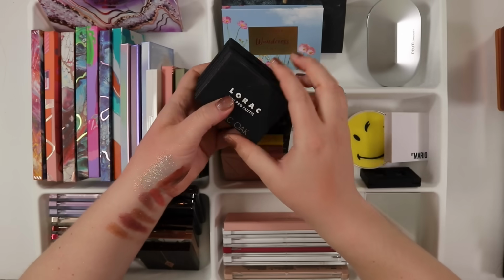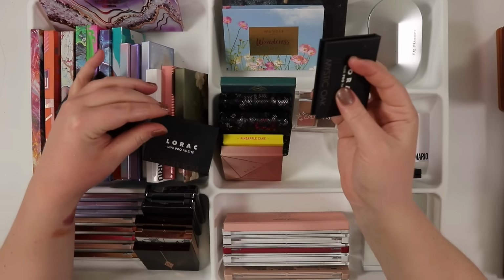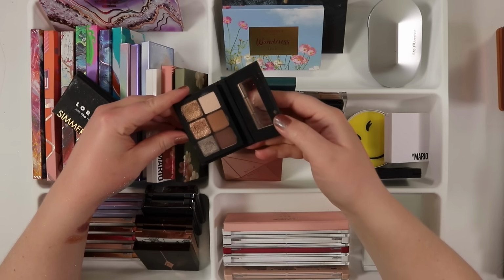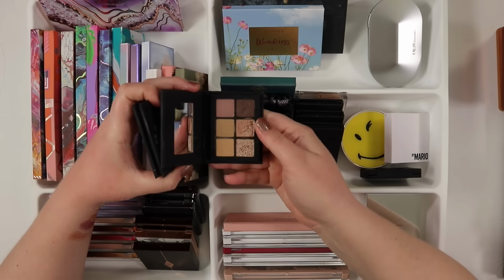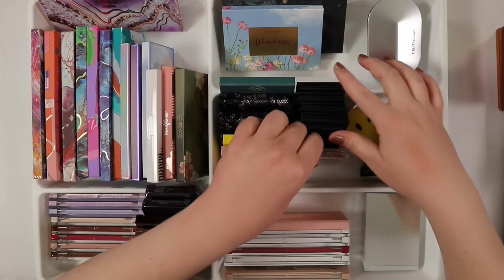Like these 6 pans from Lorac. Now these get me excited. I just used Mystic Oak the other day. So good. Winter Rose is beautiful. Frosted Sequoia, so good. Cool and warm. Love it. The sparkling is kind of similar to the rose one, but I'm still keeping those. That's what I want to keep, these ones, not the Essence.